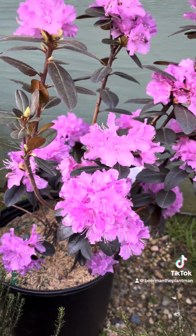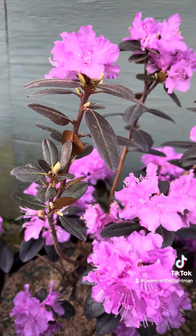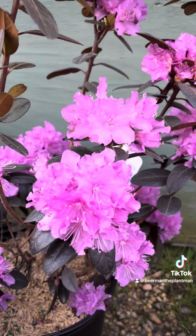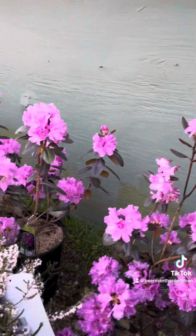This is what the PJM rhododendron look like when they're blooming. You see the burgundy leaves, different than the elegance, a dark green. All right, these come up from the south. This is in the nursery, so these are blooming already. In the landscape, these won't bloom for a little while.